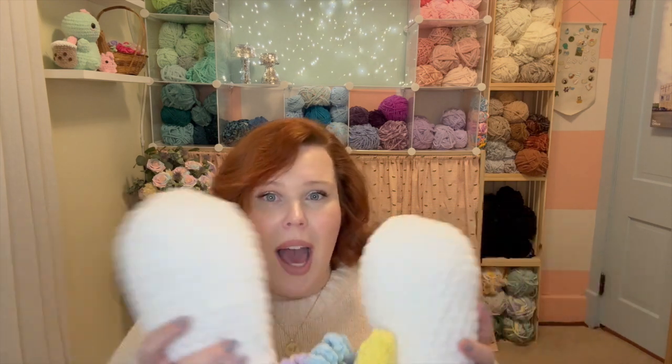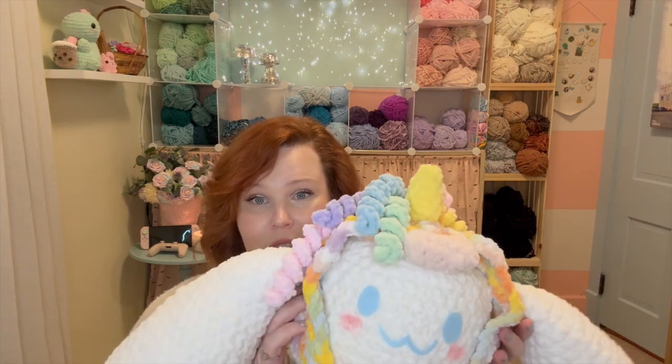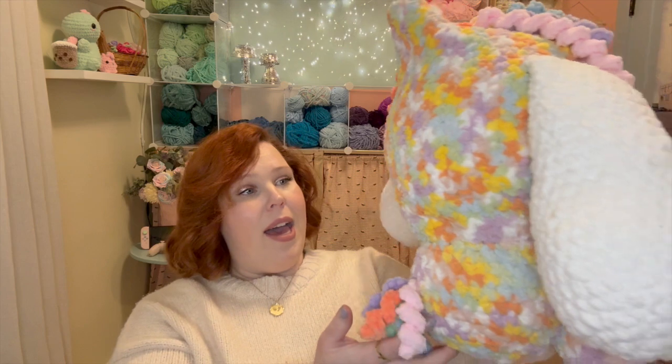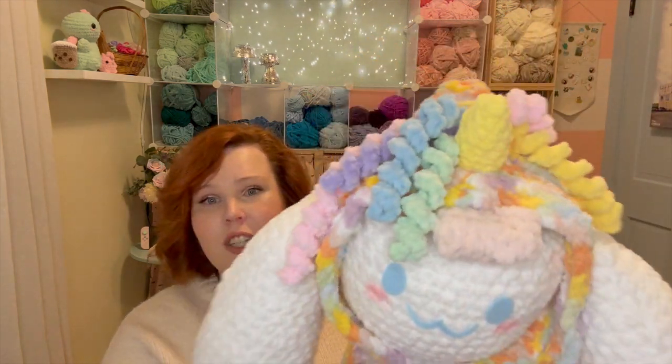I did her first ear, and this is Big Twist Plush, by the way, and I used an 8mm hook on it. I did the first ear because I wanted her to be big, but I was like, whoa, that's humongous. And so I said, you know what? I'm already going to make her big. Let's go ahead and make her fancy too. So this is not going to be a cheap item at my booth, but you know, she's a good showpiece for sure.